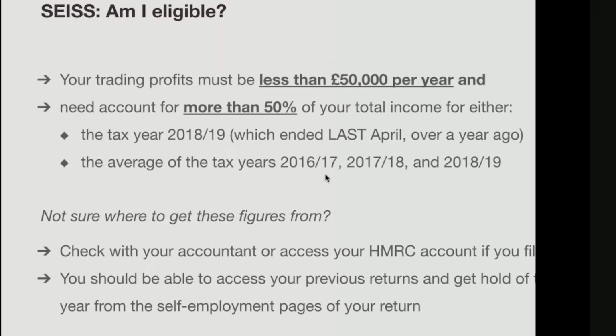If we talk about eligibilities, there's a lot of different scenarios. There's many variables to you guys, like self-employed and how you work, but essentially the government are giving us these factors. So your trading profits must be less than £50,000 per year, and your self-employment needs to account for more than 50% of your total income, for either the 18-19 tax year, so if you only traded for that 1 year, for example, or the average of the 16-17, 17-18 and 18-19 tax years.